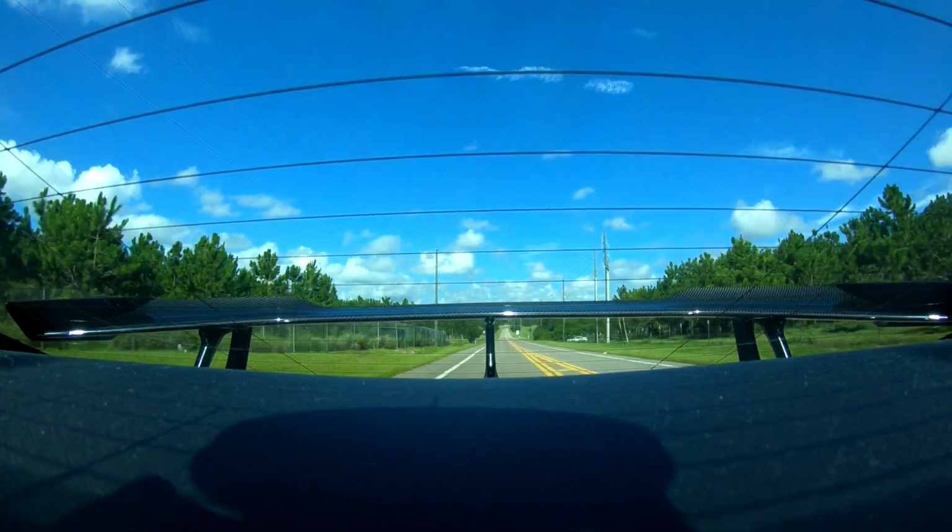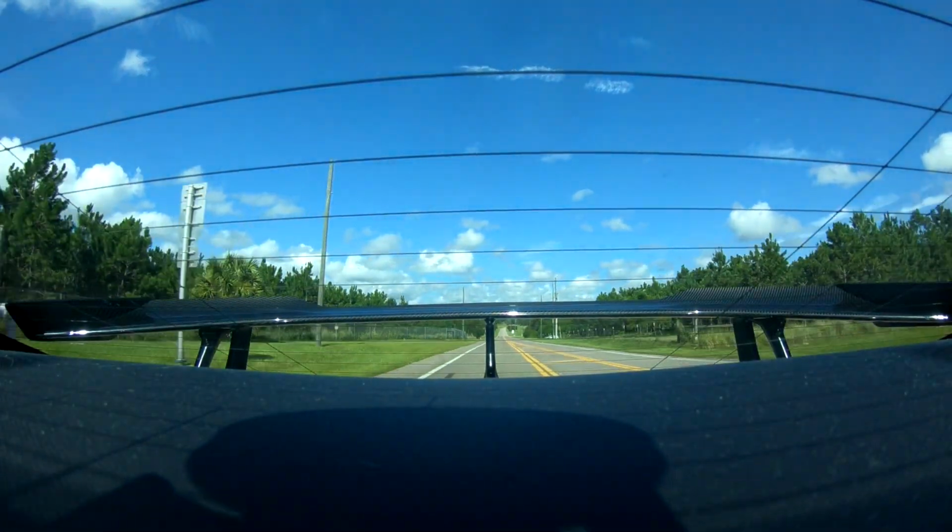Nice, man. This car just has it all. It's got a lot of exhaust. It's got the looks, the wing, the aero. It's phenomenal. The amazing sound from the automatic rev matching. The whine is so... It is amazing. I love it.